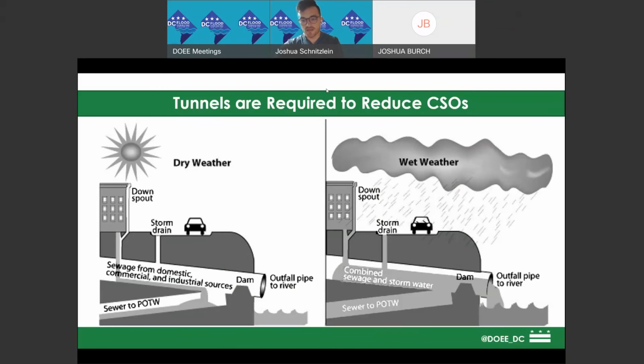to sign a decree that they will reduce the number of CSOs in the district's water bodies by 96%. To do that, they're proposing giant tunnels. And if you want to stick with this very basic diagram, they're going to make the bottom tunnel way bigger so that it can hold more stuff and less would go to the river.